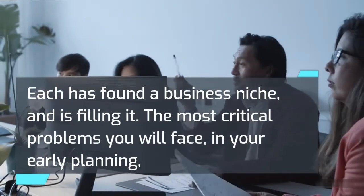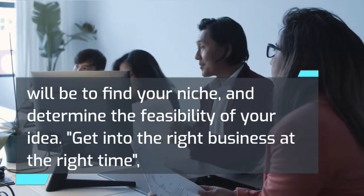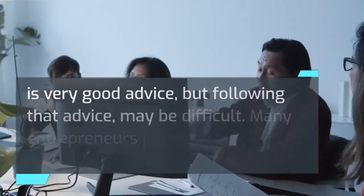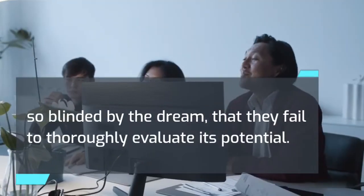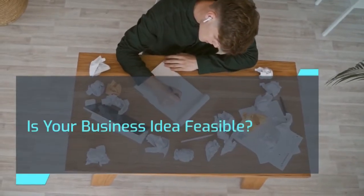The most critical problems you will face in your early planning will be to find your niche and determine the feasibility of your idea. Get into the right business at the right time is very good advice, but following that advice may be difficult. Many entrepreneurs plunge into a business venture so blinded by the dream that they fail to thoroughly evaluate its potential. Is your business idea feasible?